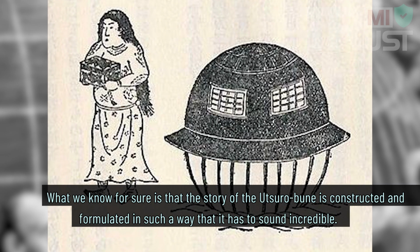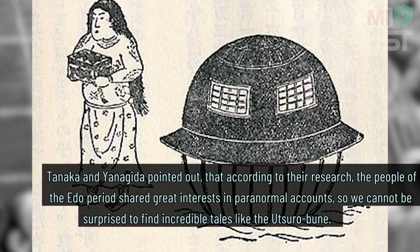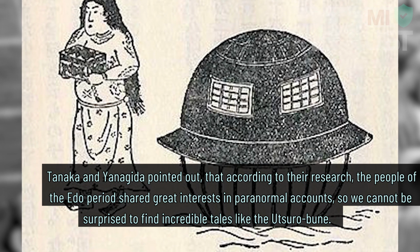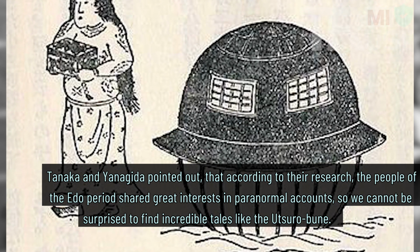What we know for sure is that the story of the Itsuro-bune is constructed and formulated in such a way that it has to sound incredible. Tanaka and Yanagita pointed out that according to their research, the people of the Edo period shared great interests in paranormal accounts, so we cannot be surprised to find incredible tales like the Itsuro-bune.